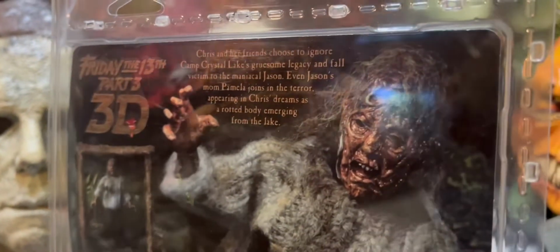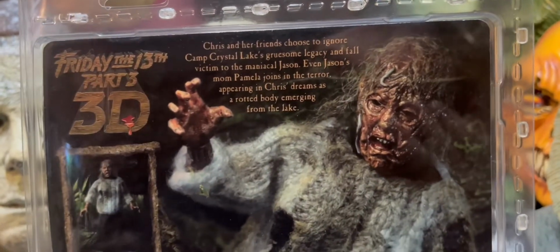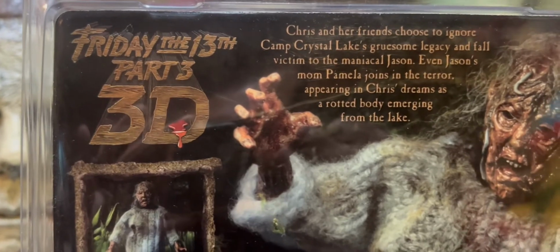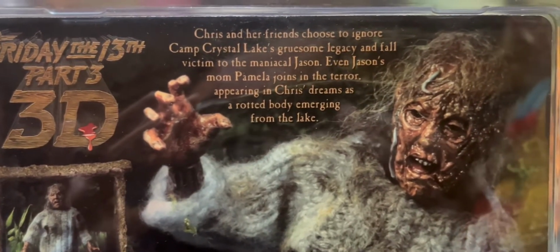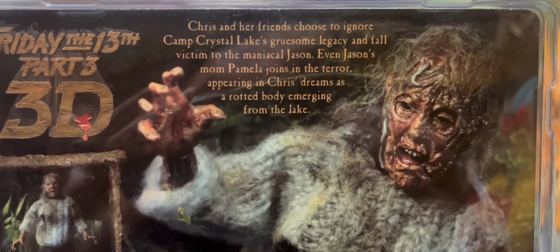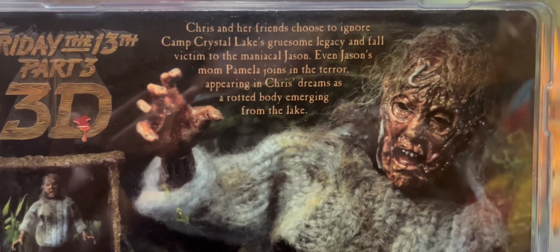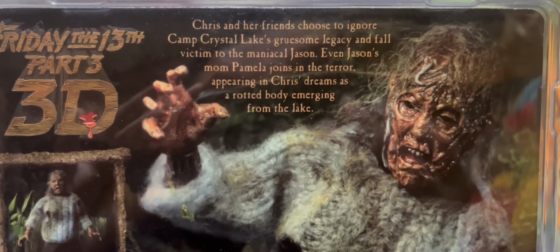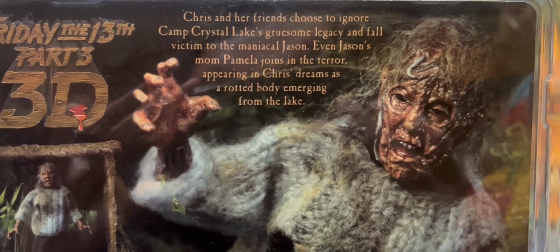And the cool thing about this, of course, is if we stop it right here, okay. So not only do you get that cool Friday the 13th Part 3D, but we got Chris and her friends chose to ignore Camp Crystal Lake's gruesome legacy and fall victim to the maniacal Jason. Even Jason's mom Pamela joins in the terror, appearing in Chris's dream as a rotted body emerging from the lake.